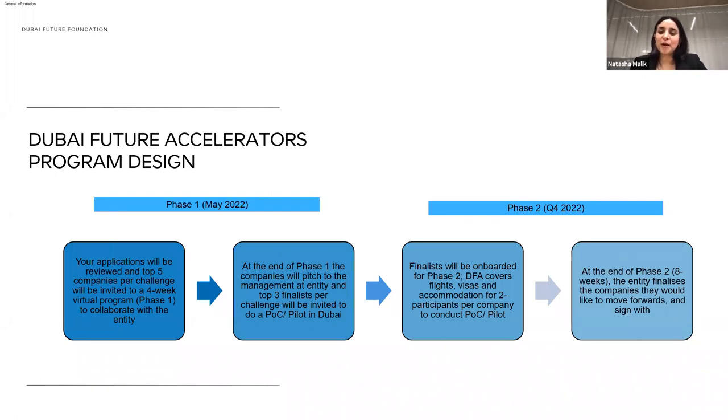To make it clear, this program is actually a two-phase program. The first phase is very much focused on you understanding the scope of the challenge, understanding in detail the current processes in place at Richemont, and the outcomes they're seeking out of raising these challenges. You will also in that course of time be proposing a proof of concept. Once you have had that download of information regarding Richemont's requirements, you would then propose a proof of concept to prove to them that you are the best partner to scale with them. This is the focus of phase one.